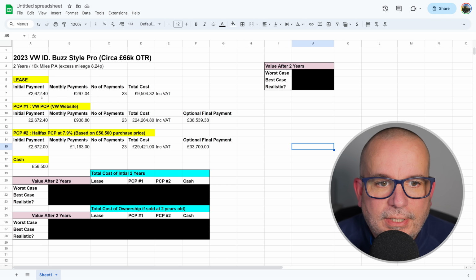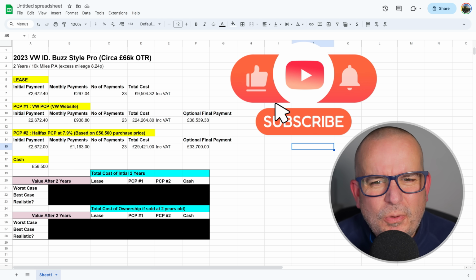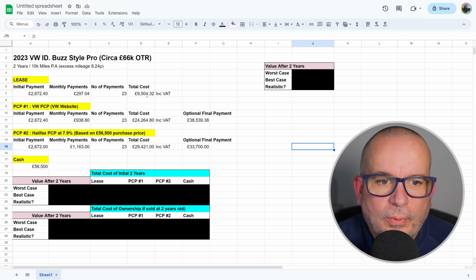Upfront, £2,672, 23 monthly payments of £297. There is an excess mileage charge of 8.24p per mile if you go over that 10,000. To give you an idea, it works out just over £400 if you did an extra 5,000 miles in the car. So not too bad, you might say. The total cost of that lease is £9,500.